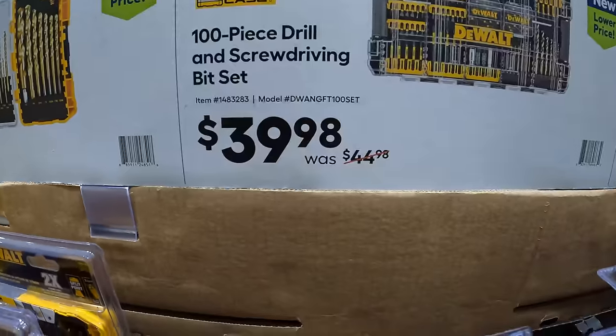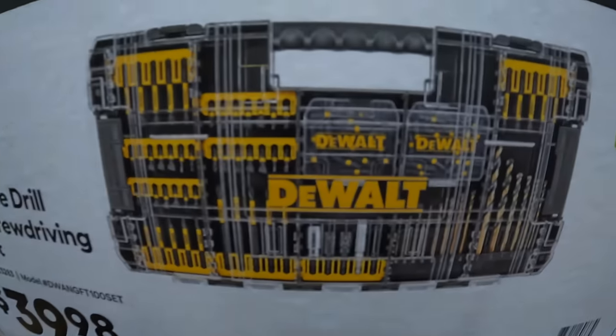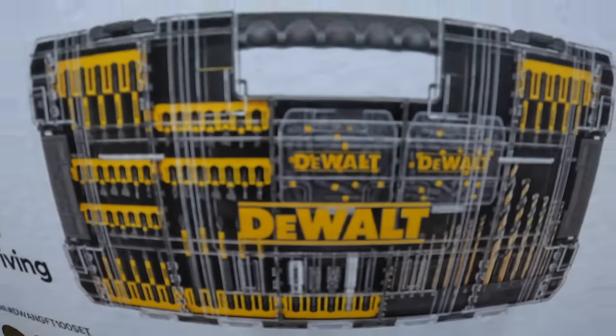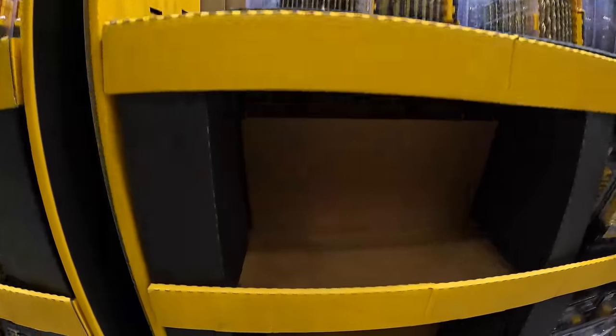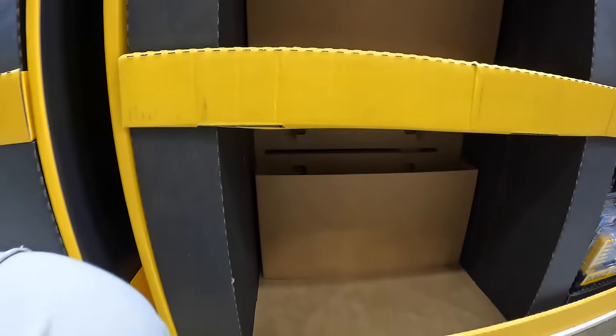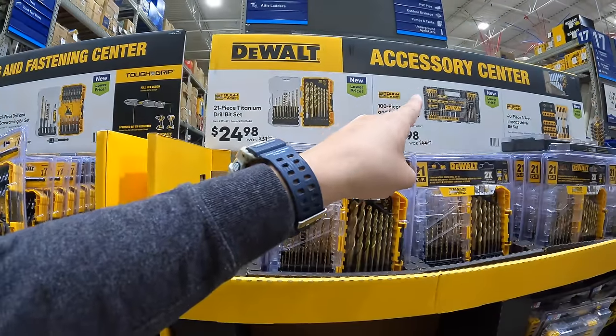$39.98, was $44.98, for the 100-piece drill and screwdriver bit set with a big case with a couple of individual small cases inside. Fantastic set. So if you guys see that at your Lowe's, make sure you grab it, because those actually sold out within a couple of days.